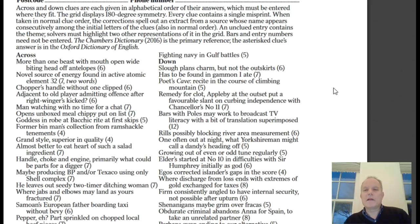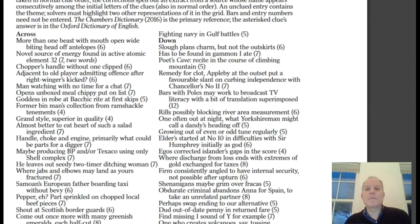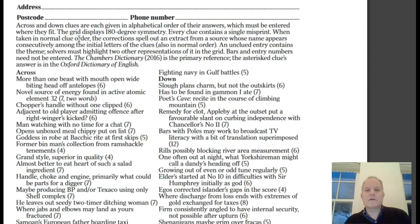Now, to people who don't like themed and advanced cryptics, this is just going to appear like, why would you give yourself all that trouble? But when you get towards the solution, it does make it a bit more fun in some ways. There's also one unclued entry in the puzzle, which contains the theme. Solvers must highlight two other representations of it in the grid. And that's really all. We are also told the grid displays 180 degree symmetry.